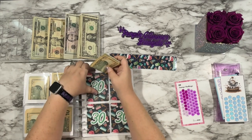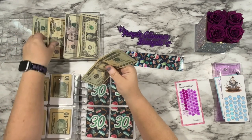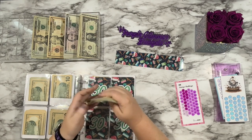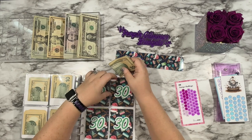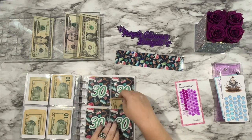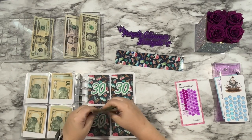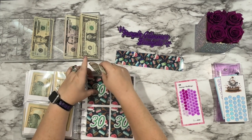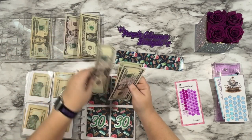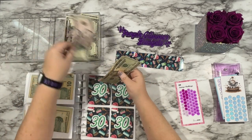So let's get this. So 30 goes in here. And then 20 and a 10. And 20 and a 10. Put it up here. 20 and a 10. And then we should be down to just the one last sleeve. So we have 20 and 2 5s. And then 20 and then 2 5s. And then a 20 and 2 5s.